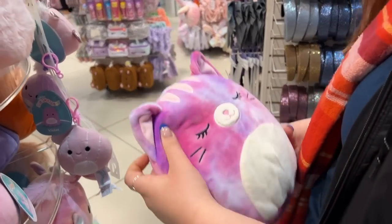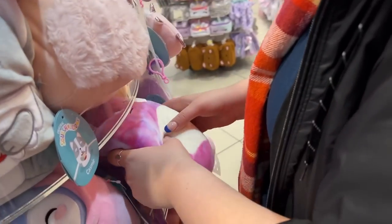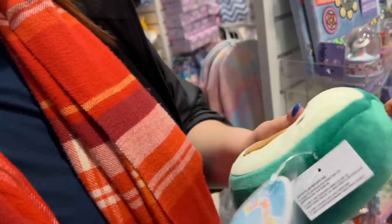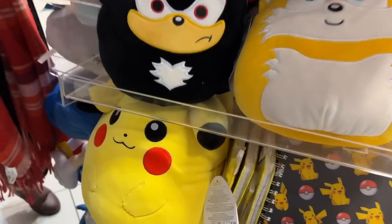I haven't seen this one in forever. Which one's that one? Tally or? Callie. Oh, Callie. It's not how we spell our Cali cat. Here's a plain old Austin. One of the OGs. A little one. Interested? How much are 5 inches? $12.99. Yo, they have the Pikachu one?